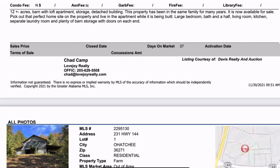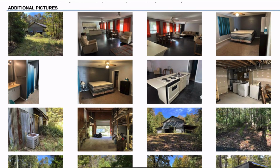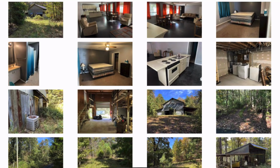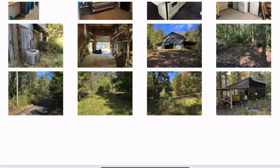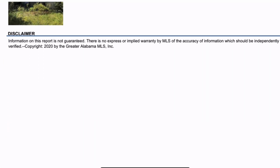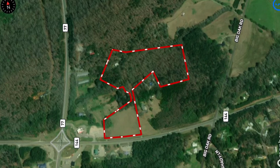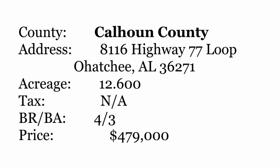Now, there's another property at the end of this video that joins this that's for sale, too. And it, too, is a very interesting property. But this is very unique because it's a one-bedroom, one-bath, little barndominium. It's very private to itself off of 144. It's between Ragland and basically Alexandria there on 144. You can see Highway 77 there to the left.